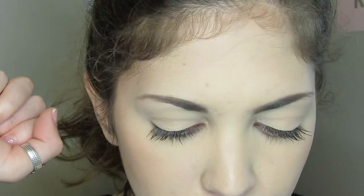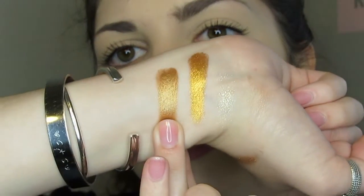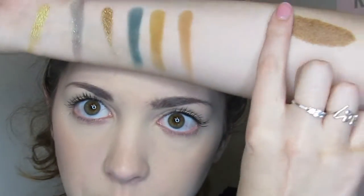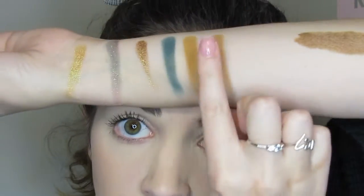Alchemist is the next shade. Who read that book in English? I did. It's pretty boring, but I mean, philosophical. Alchemist. Oh, these metallics are like no other metallics I've seen. Okay, we're gonna continue on this arm. I have a birthmark there. Sorry about it. This is the shade Aria, and these look like such beautiful mattes.